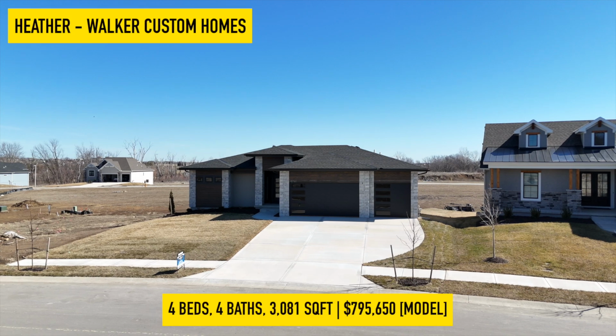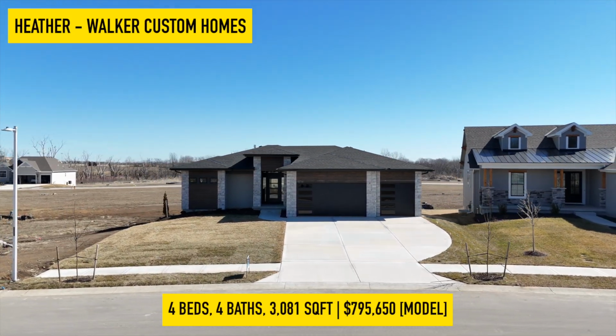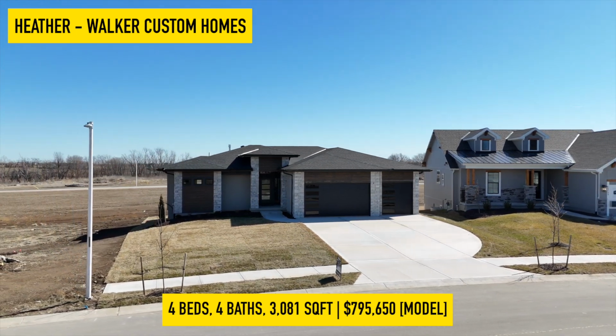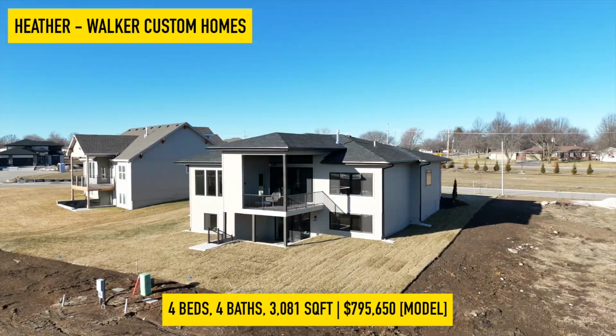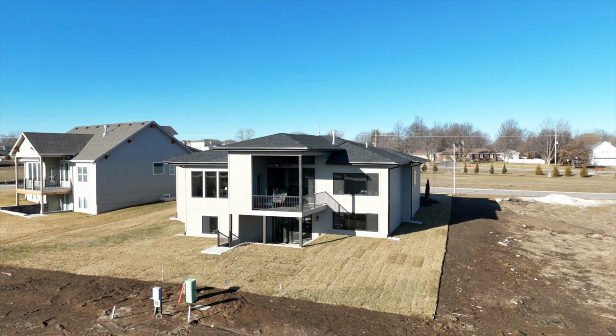But we are going to head over to house number 2. It is called the Heather, also by Walker Homes. Comes in just under $800,000. It's 4 beds, 4 baths, 3,081 square feet. And it's on a daylight lot, but has a walk up, walk out lower level.